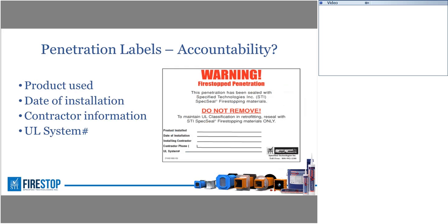Then you could go back to that short list of systems that I would provide you and say, it says WL 1079. Here it is right here in the book. Here's the picture. Everything looks kosher. Let's move on.